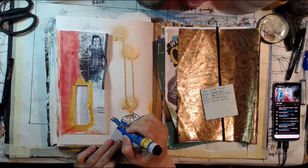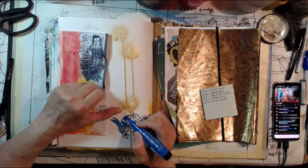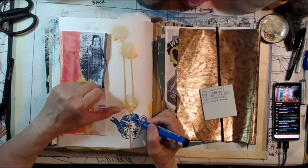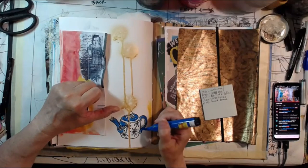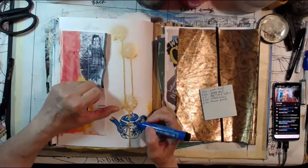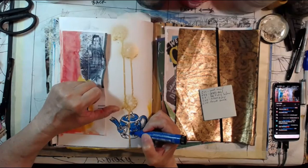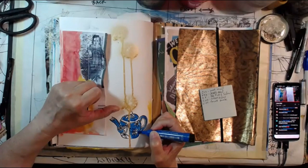Yeah, I've got a loud voice. And then I'm going to put yellow flowers on there. And we'll make a blue handle. Like that. And we'll color this in blue. This is my teapot coloring book. There we go.